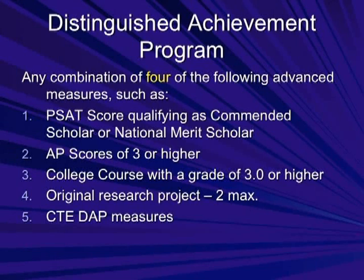These are 5 ways to obtain your 4 DAP measures. Number 1, PSAT score qualifying as Commended Scholar or National Merit Scholar. Number 2, AP scores of 3 or higher. Number 3, college courses with a grade of 3.0 or higher. Number 4, an original research project with a maximum of 2 DAPs. And number 5, career technology education courses that are designated to give you DAP measures.